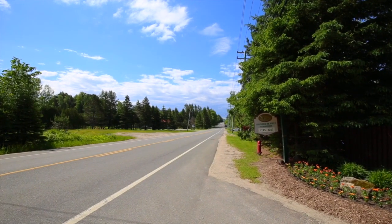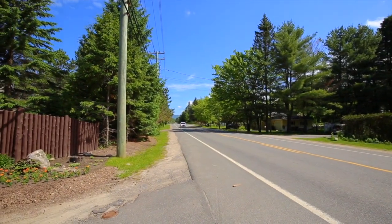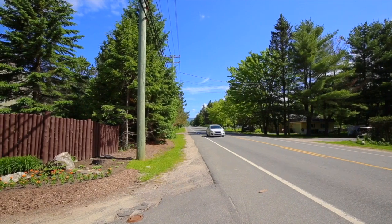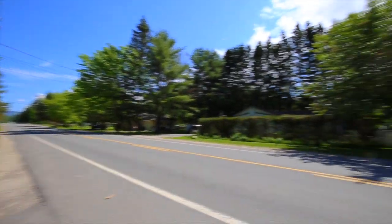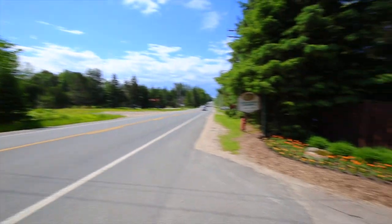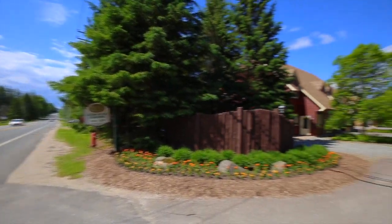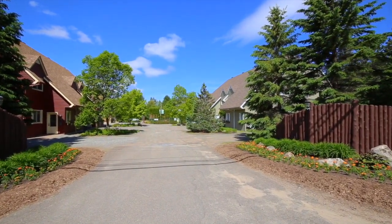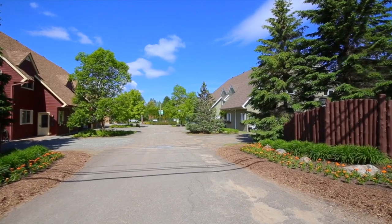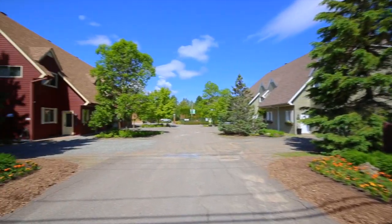I'm starting the video here on Rue Labelle. This is one of the roads between the resort of Tremblant, which is in that direction, and the town, which is in this direction. Only about a kilometer that way is the beginning of the town, and the resort is about 5 kilometers in the other direction. So we are smack in the middle of the resort and the main town.